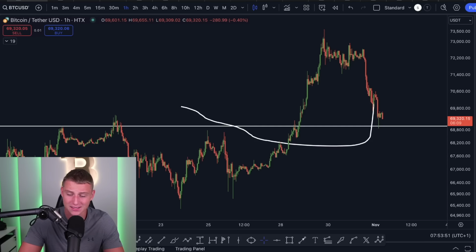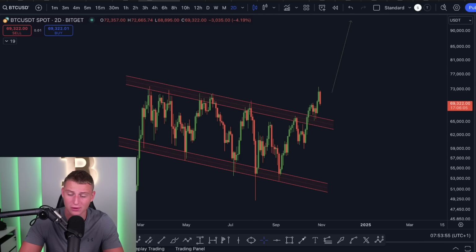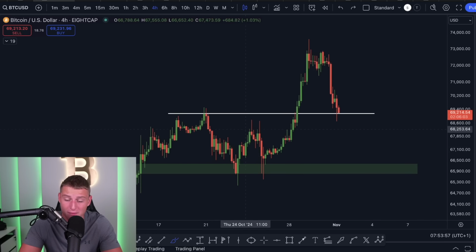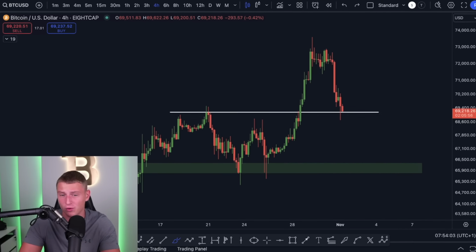So yes, there is not a lot of stuff happening outside of this. I think that, yeah, we should be looking very closely towards its support level. If we break below it, the next major support for Bitcoin is going to be $66,000. So that is my prediction right now for Bitcoin to be happening next year.